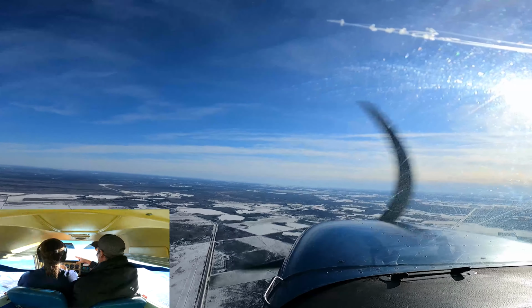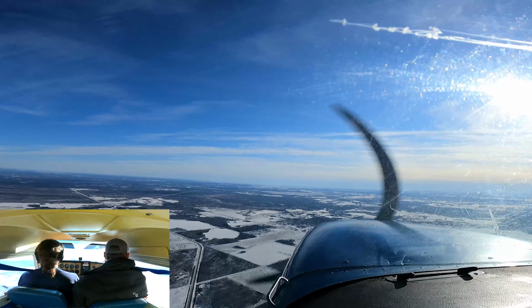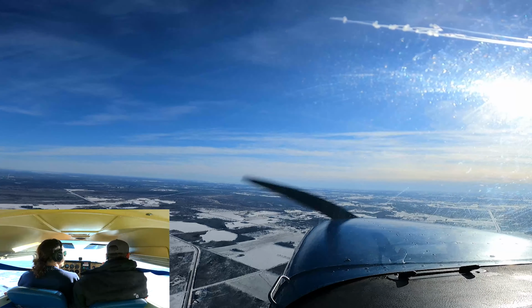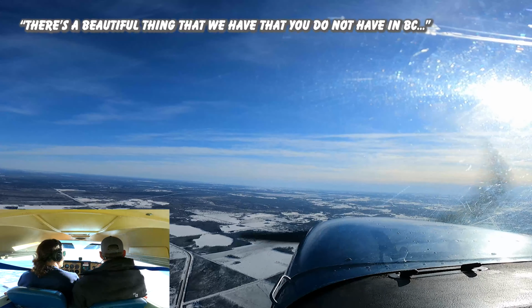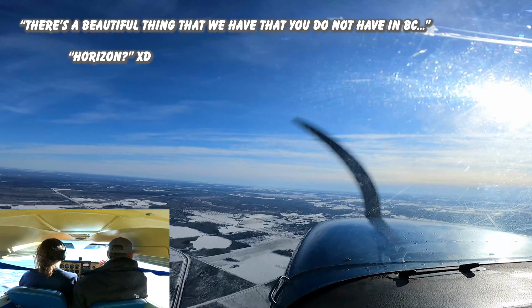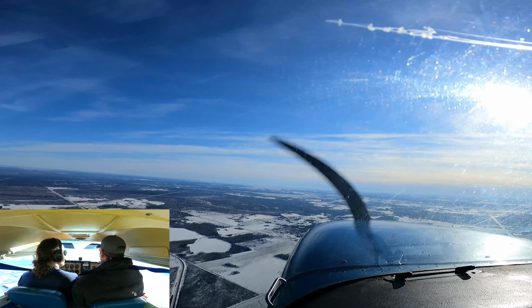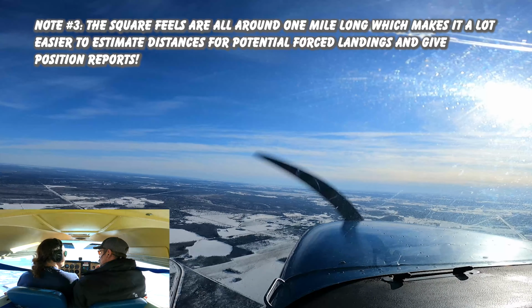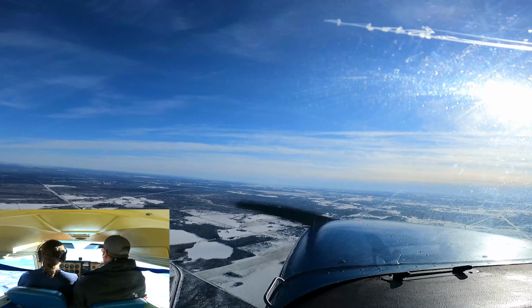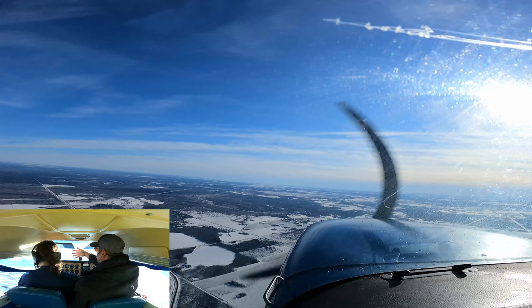You have not flown on the prairies before, have you? No. There is a beautiful thing that we have that you do not have in BC. The horizon? Well, that, yes. But see all these roads and these squares on the ground? Those are all 1 statute mile. And so that makes it easy to make position reports from distance. You can just count 1, 2, 3, 4, 5 miles.